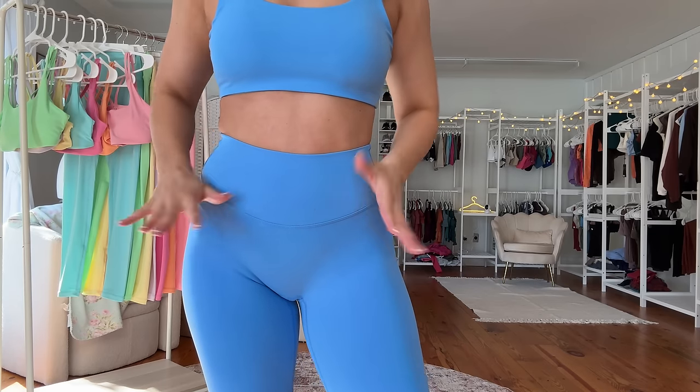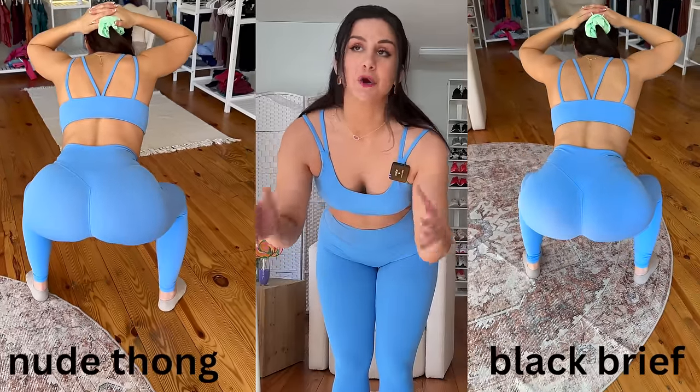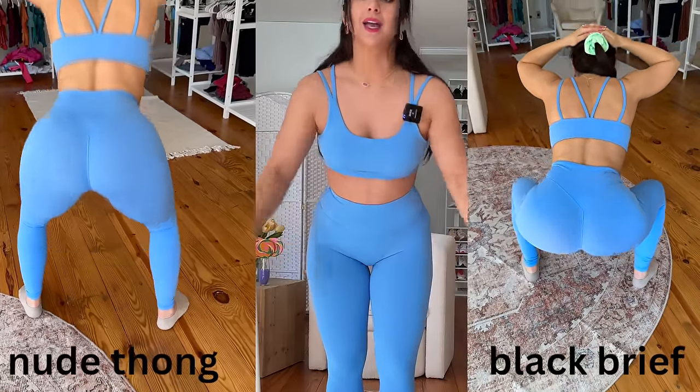This is more or less what we're talking about here. And I think the squat test can prove. If sheerness is your main concern here, you gotta go for taffy.